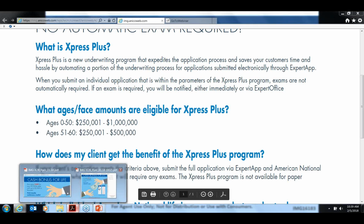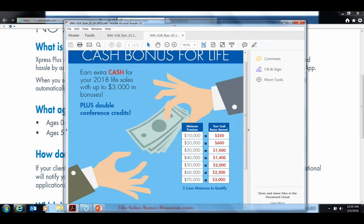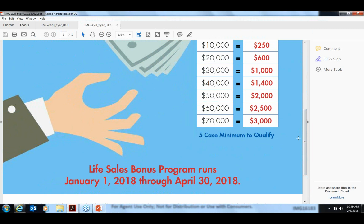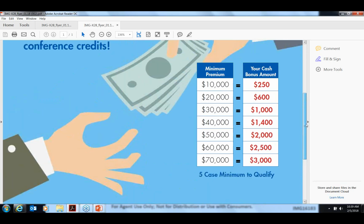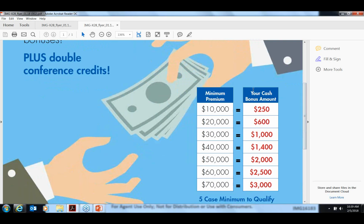With that being said, we are promoting a cash bonus for life program right now. And this program lasts January 1, 2018 through April 30th of 2018. So it's not an all-year program. We're just running from January 1 to April 30th. And it's a nice little touch. You can see the guidelines here. You need at least 5 cases minimum to qualify for this, but if you have a minimum premium of $10,000, that's $250.